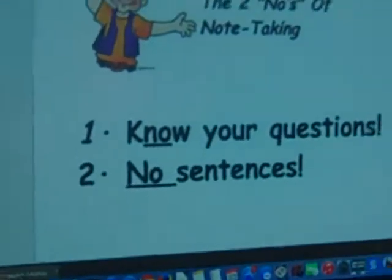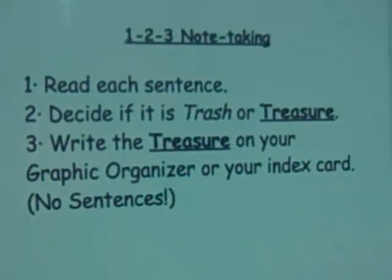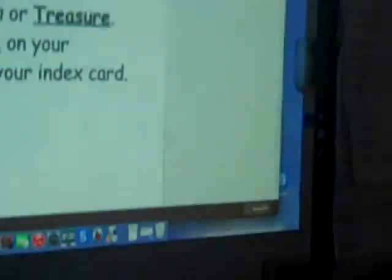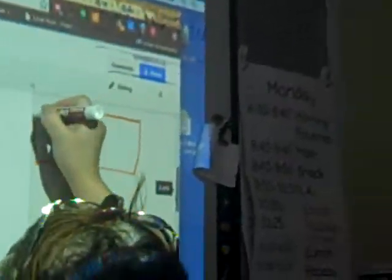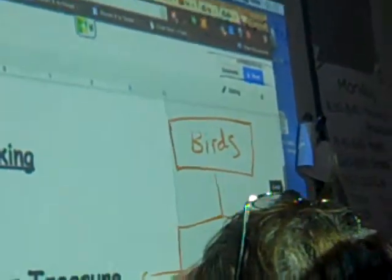This is another set of rules about note-taking. 1, 2, 3, note-taking. 1, read each sentence. 2, decide if it is trash or treasure. 3, write the treasure on your graphic organizer or your index card. What's a graphic organizer? I just realized I didn't do that. Sometimes it's called a mind map. Sometimes it's with rectangles like this and organized like that. So birds, and I might do characteristics.